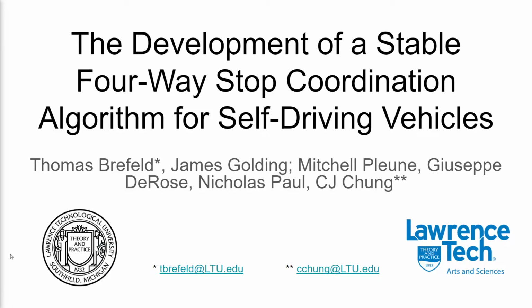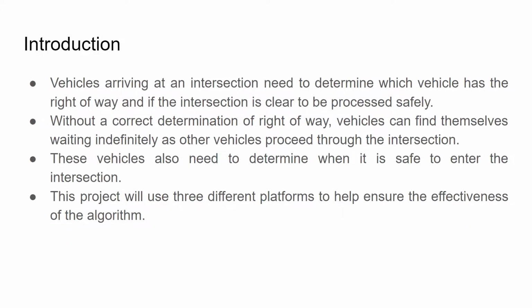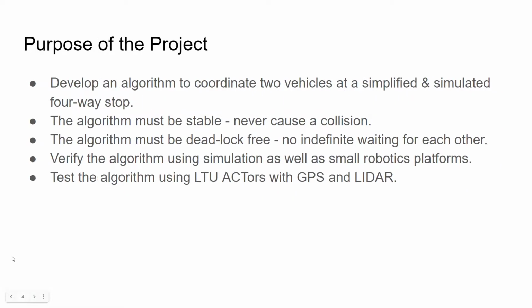I am presenting the development of a stable four-way stop coordination algorithm for self-driving vehicles. Vehicles arriving at an intersection need to determine which vehicle has the right-of-way, and if the intersection is clear, to proceed through safely. Without a correct determination of right-of-way, vehicles could find themselves waiting indefinitely as other vehicles proceed through the intersection. This project will use 3 different platforms to help ensure the effectiveness of the algorithm.